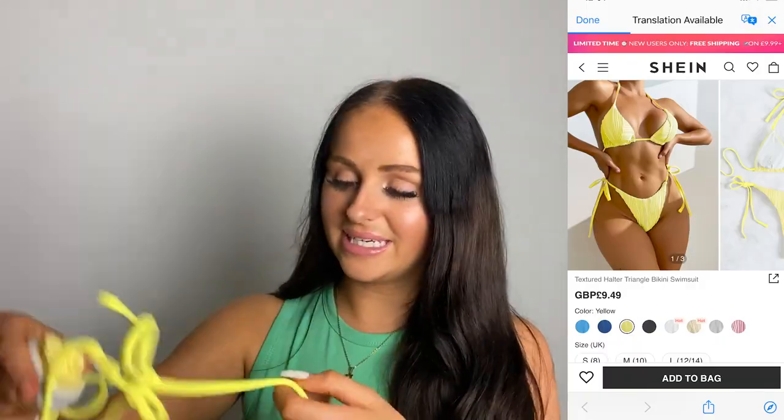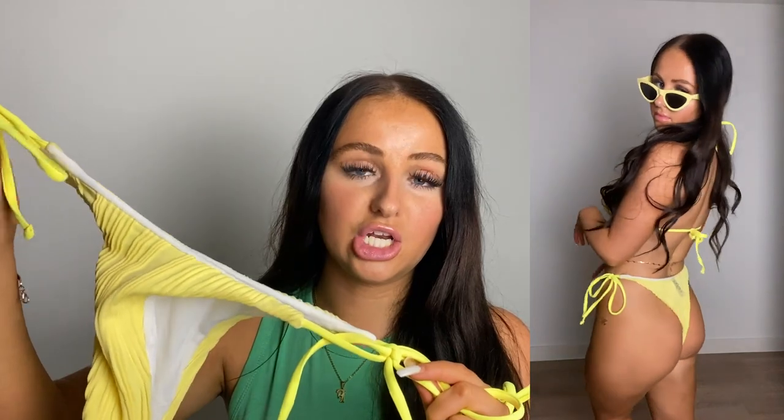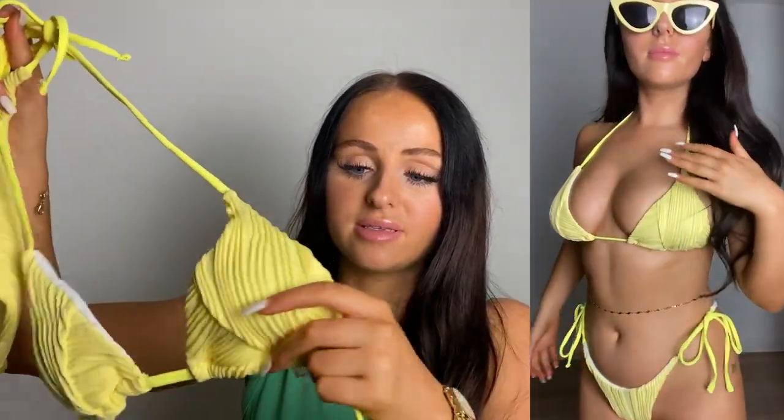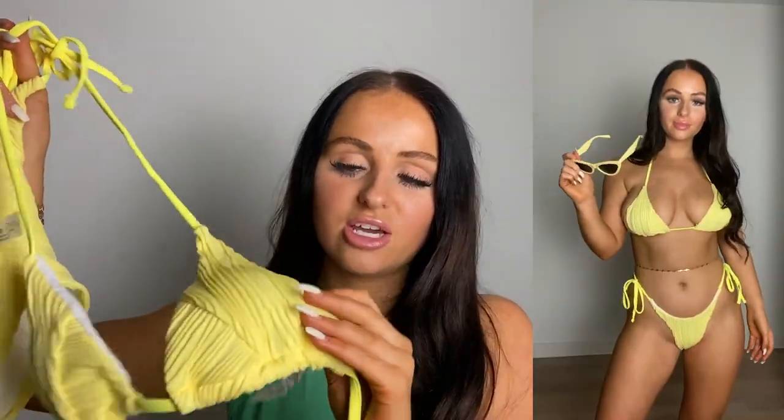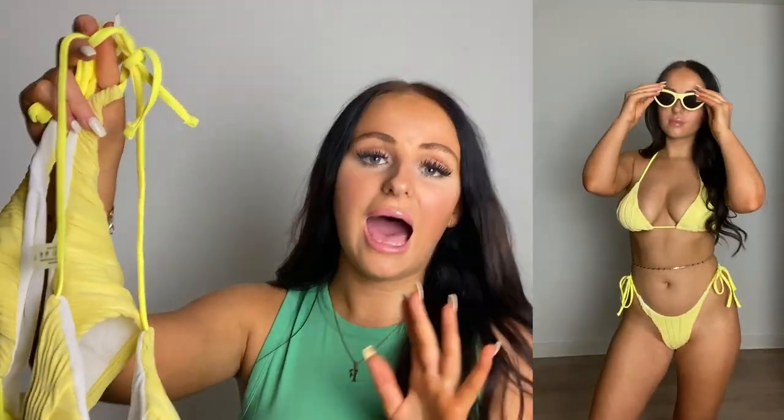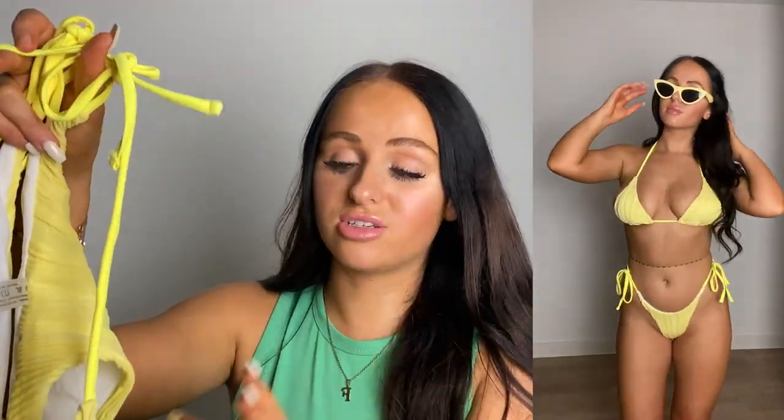So the first thing I picked out is this yellow bikini. I've had my eye on this for a while. I swear I saw it on someone and I was like, oh my God, that is so nice. I actually have this exact bikini design in nude and lilac and I just love it so much. It is so flattering, so comfy, it's such a handy bikini to sunbathe in because it doesn't hurt, it's not got dodgy lines, and it's got a nice texture to it. So I love these bikinis, they're just so nice.